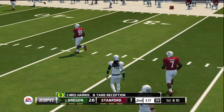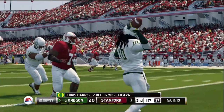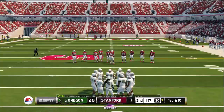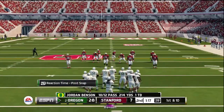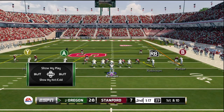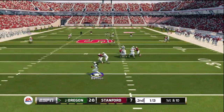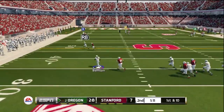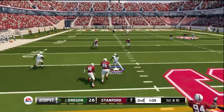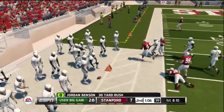Caught, and he steps out of bounds. Wow, that was close. I think the officials marked the spot correctly, and it gives them the first by an eyelash. First and 10, ball on their own 37. They come out in a five-wide set. Now he's scrambling. He's under pressure. He's at midfield. He's at the 40. He steps out at the 32-yard line.